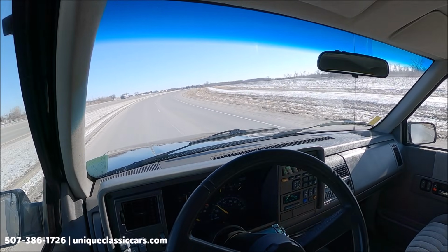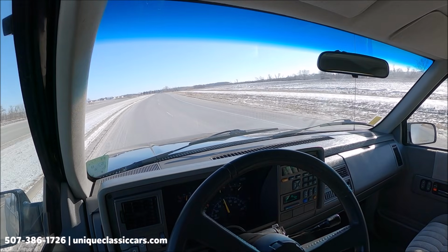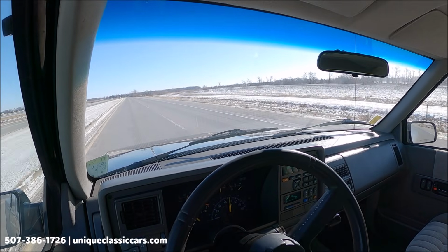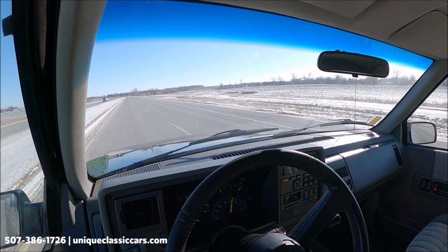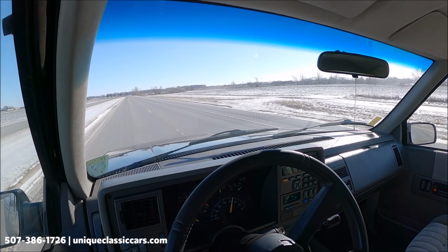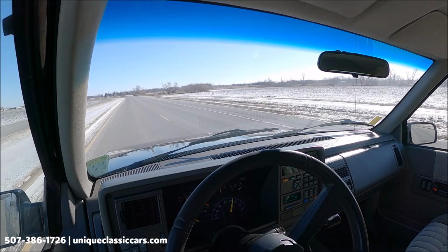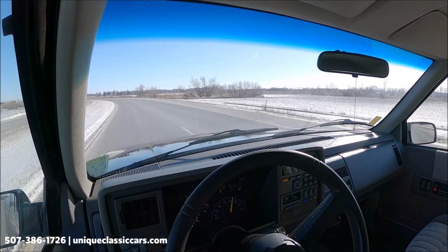This is an automatic on the column, so it's easy to drive. All our gauges appear to be working as they should. Oil pressure showing 60 psi. The temperature is just coming up off of 100. Volts at 14.5. Now the fuel gauge shows completely full. I can never tell if that's right or not, but usually full is better than empty. I'll give you that much.